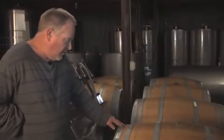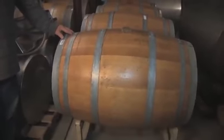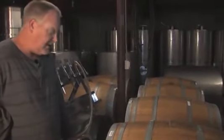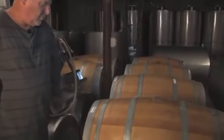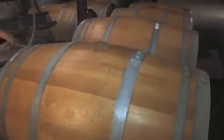This is a 60-gallon American oak barrel with a 2-year toast. We buy these from Canton Cooperage in Kentucky. We use them both for barrel fermentation and for barrel aging. White wines are normally barrel fermented, and red wines are normally aged in these.